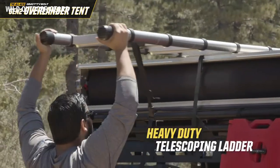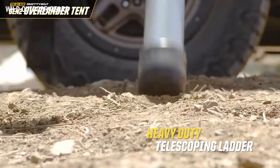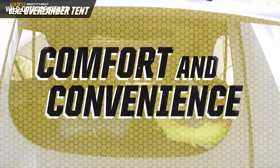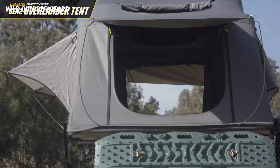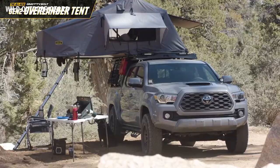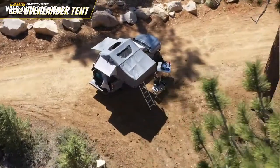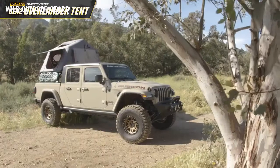The new heavy-duty telescoping ladder extends all the way to the ground, allowing easy tent access. With this new tent, comfort and convenience remain top priorities. With a spacious interior and vented windows, it allows for excellent air circulation. The included mattress provides a comfortable night's sleep wherever you decide to camp. Enjoy seeing the great outdoors through the new skylight window. And when the sun goes down, illuminate the inner tent with the included LED light strip.